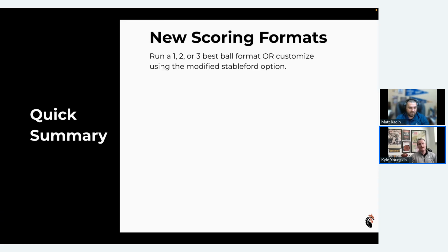So, first of all, we added two new scoring formats. Well, I guess technically we added three new scoring formats. We always had a one best ball format, but we added a two and a three best ball out of the team. And we also added a modified Stableford option, which again, we had a Stableford option, but it was set to be a standard Stableford. And we got feedback from people that it would be really nice to be able to designate how many points you get for two over par, one over par, even, etc. So you'll see in a second when you select it, it will give you a field where you can indicate how many points each one is.